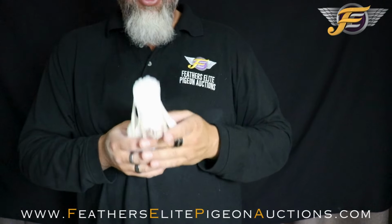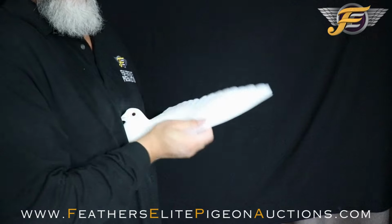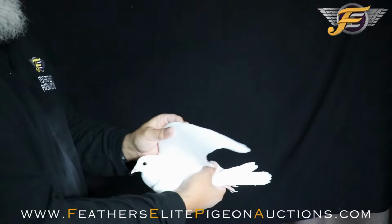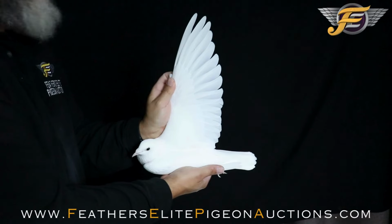Nice muscles, soft and silky. Back is strong, vents are solid. Forearm is nice and tight. Again, nice snap to the wing. Beautiful wing on her.